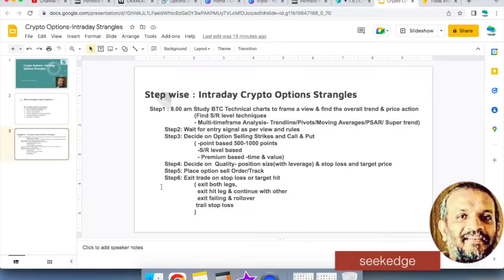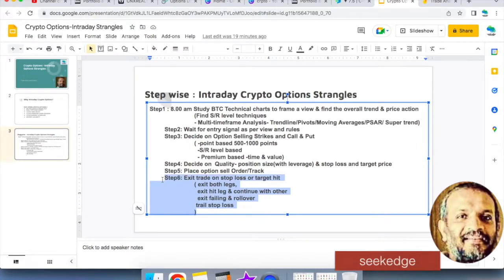So how you exit, right? Do we adjust, or trail the remaining leg, or exit both legs on stop loss? That's the thing that you have to decide. You have to play around with that. So basically I exit based on the first 2 conditions.